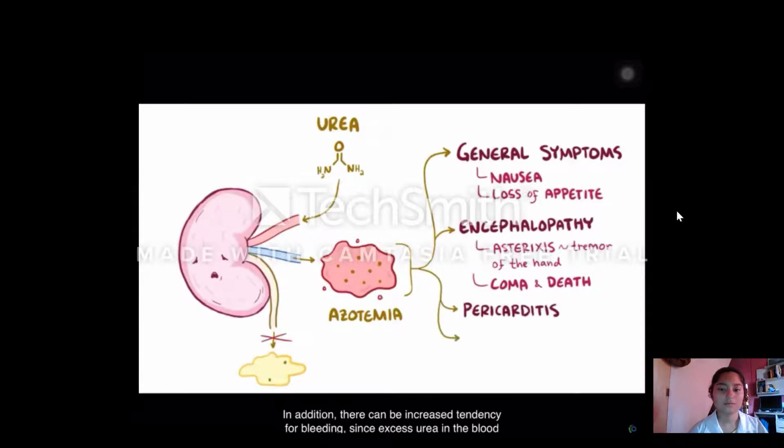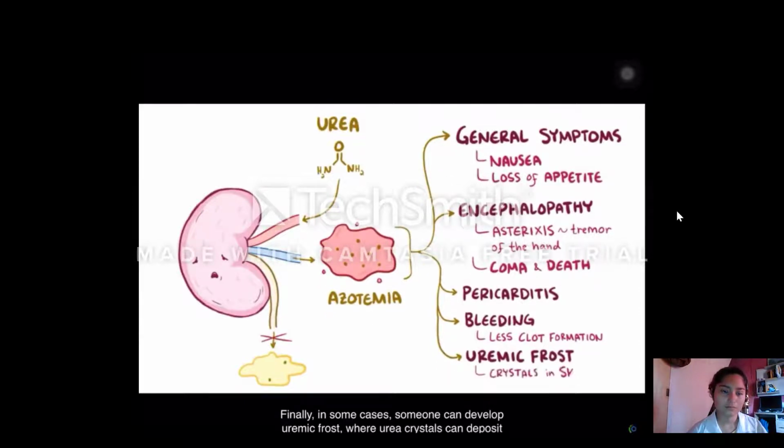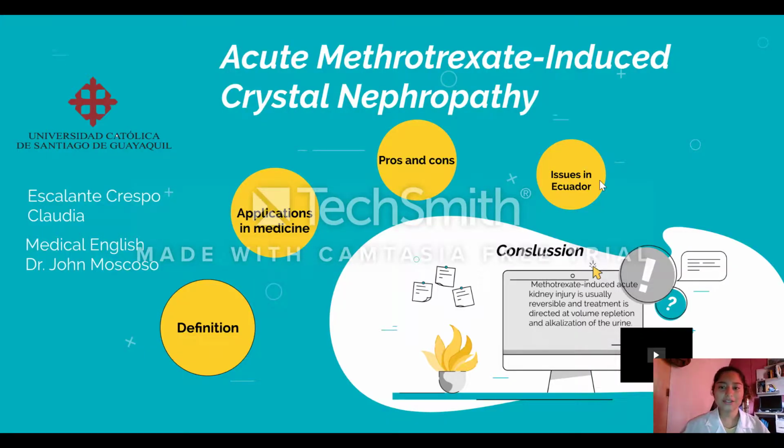In addition, there can also be increased tendency for bleeding, since excess urea in the blood makes platelets less likely to stick to each other, and so there's less clot formation. Finally, in some cases, someone can develop uremic frost, where urea crystals can deposit in the skin and they look like powdery snowflakes.